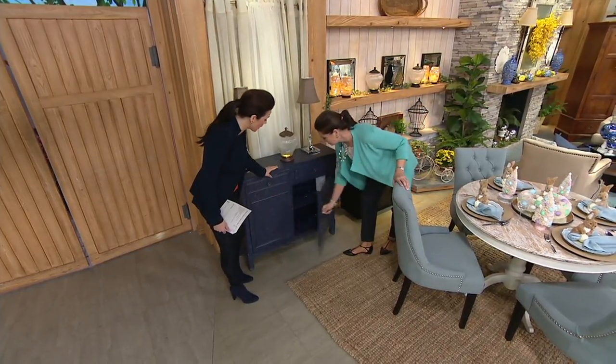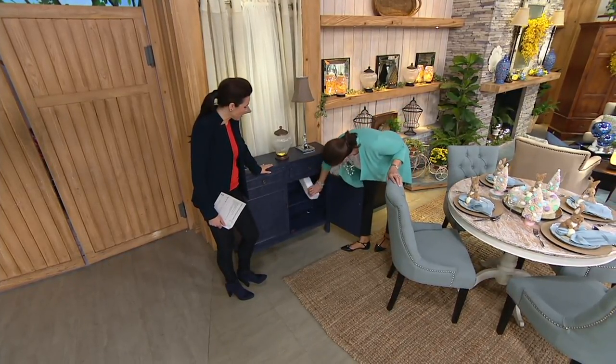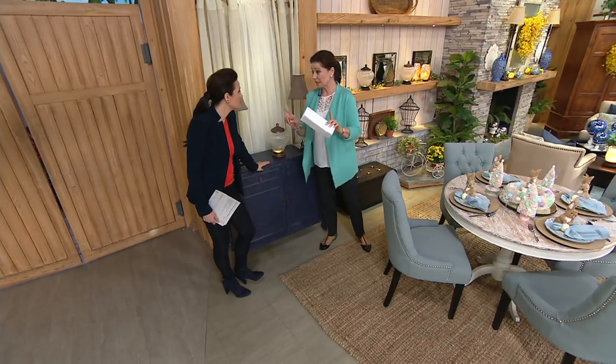So much storage space. But now you have room. A little styrofoam. I guess that'll come with the package. You have to know you have to pay extra for this. Yeah. No, I want to speak to the styrofoam and I want to speak to the shipping and handling.